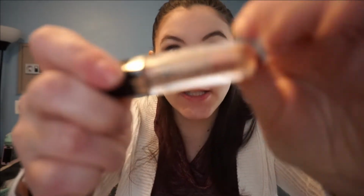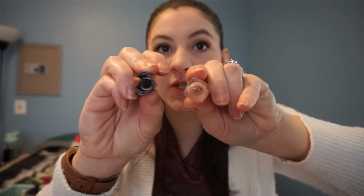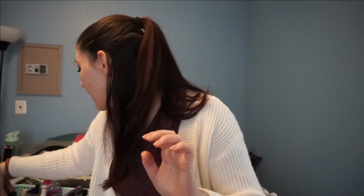For J, I had this Marc Jacobs lip gloss, and that boy is empty. Scraped the sides with a Q-tip, empty, and I'm so happy because I've had this for forever. Also, I don't know if you can tell, but it's like wiggly. But this is done. Praise God. Yay.